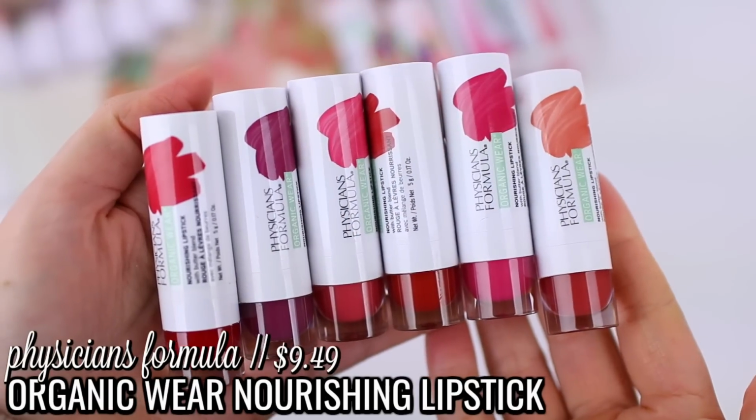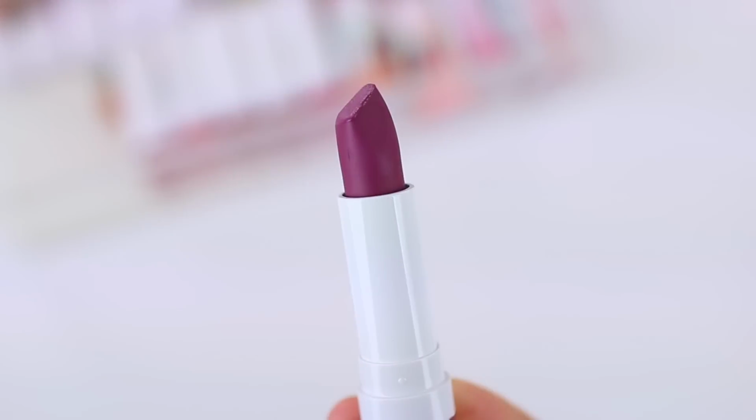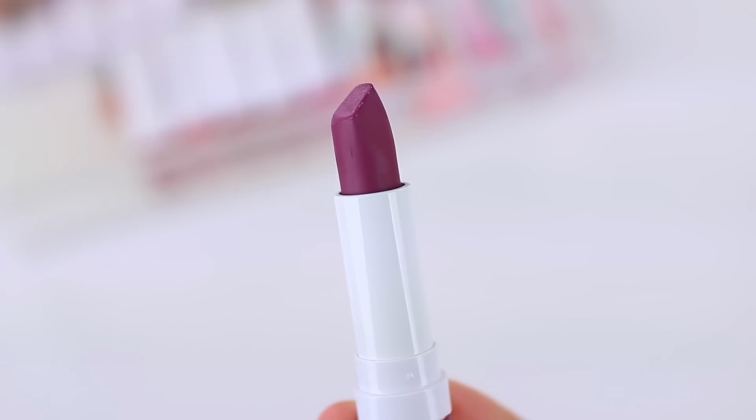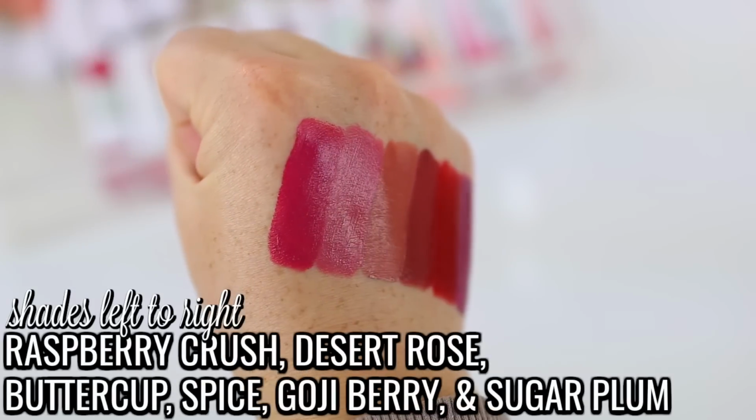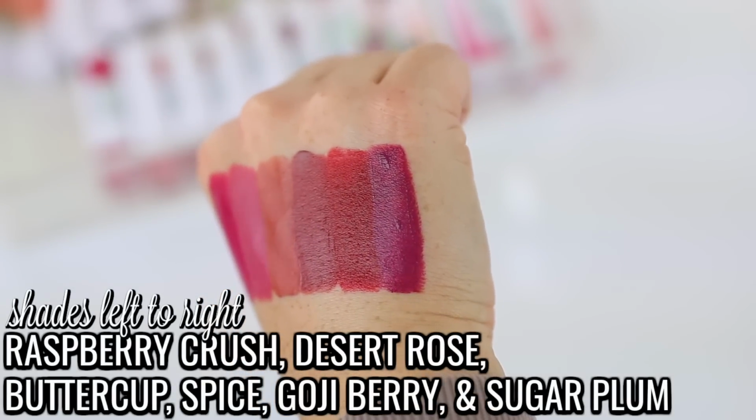So if intense, rich color is what you typically go for in a lip product, I would really recommend their new Nourishing lipsticks. They have 6 different shades. They are really, really hydrating. They're definitely not transfer-proof lipsticks. So if you touch your lips or you're eating and drinking, it is going to wear off fairly quickly. So I do feel like you have to reapply this throughout the day.